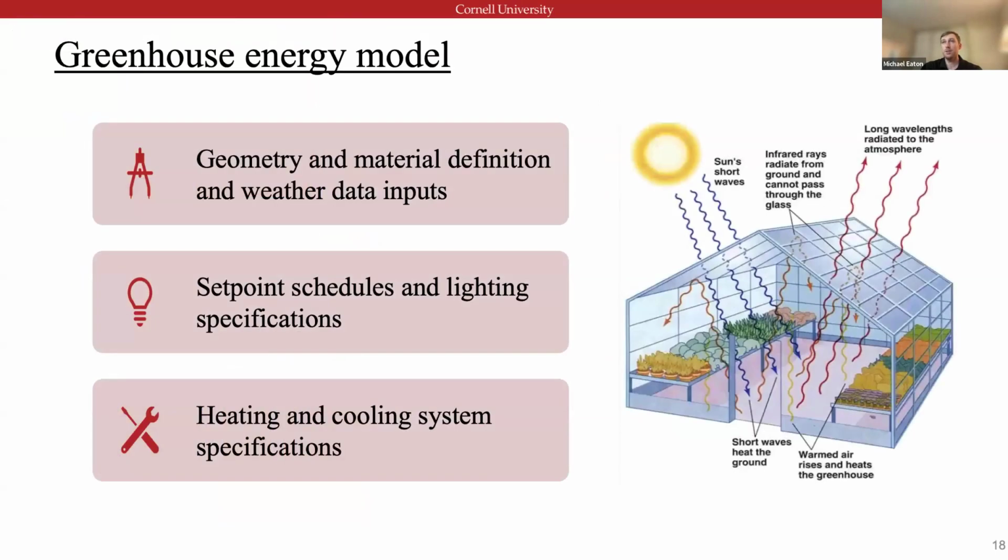Okay, for the greenhouse energy model, we need to know a few things. The geometry of the greenhouse and the material definition, all the weather data input, so where the greenhouse is located, the set points and schedules of the equipment, like the lighting, the shades, etc., and the heating and cooling system specifications. So the efficiency and when the fans are on and off, when the shades are drawn, etc.